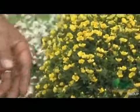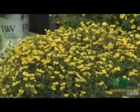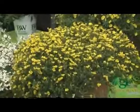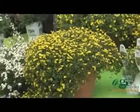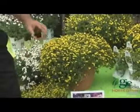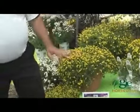Now, in terms of spread, how much does it spread and how tall will it get? Well, a typical 4.5-inch pot will spread about 15 to 20 inches in all directions, especially planted in the ground as a landscape item. In a basket, 3 plants per will tumble down a good 18 inches in all directions. This is about maximum height. It's only going to get 3 to 4 inches tall.